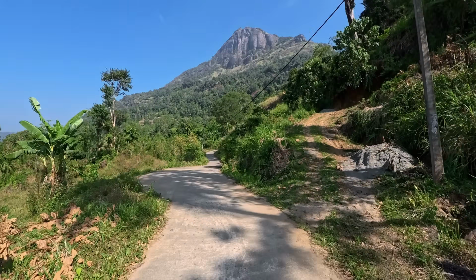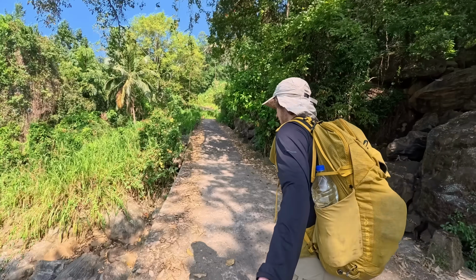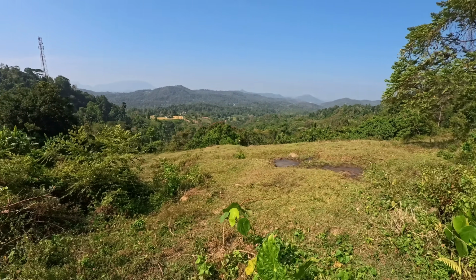But the first goal anyway is to reach this train station. And for that, I definitely know all I need to do is follow this road. Then after that, we are really leaving the civilization behind. We haven't really even begun our ascent, and already I am faced with some stunning views of the valley below me. Oh my word. Look at this.